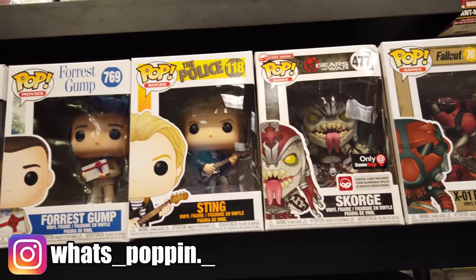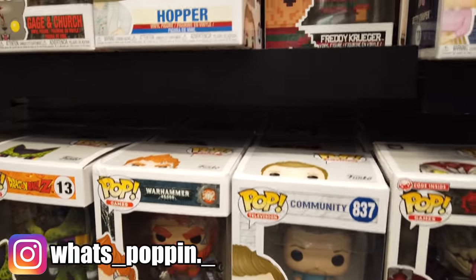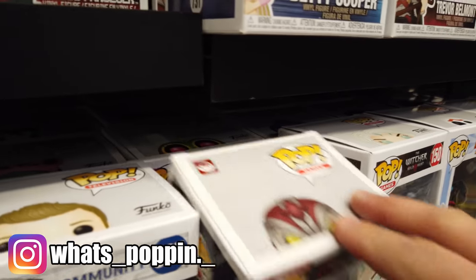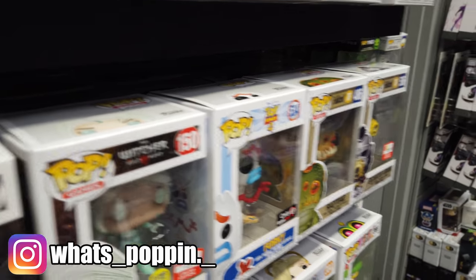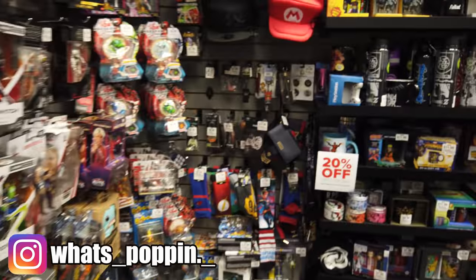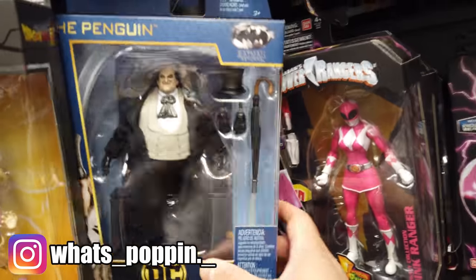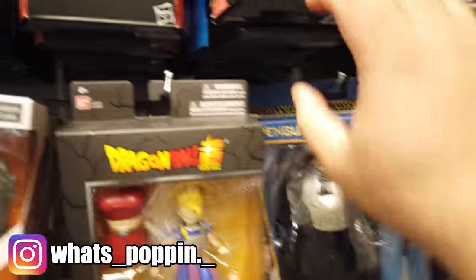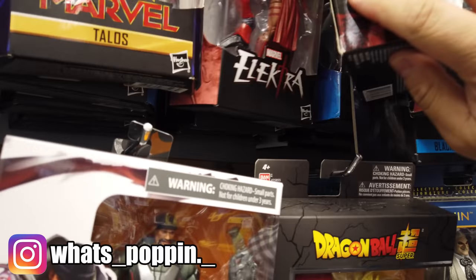All right, so like I said, they also got the Police Pops in. They got Sting, they got Billy Idol. It looks like a lot of the same old stuff. I'm not really gonna bother diving through this, and I really just want to see what they got from Marvel Legends, so let's go over here and see what they got. So they got the Penguin. Looks like nothing new. Looks like all the same old stuff.